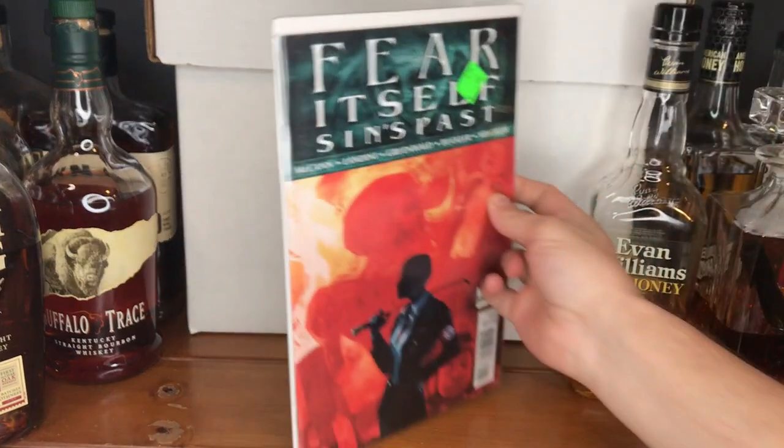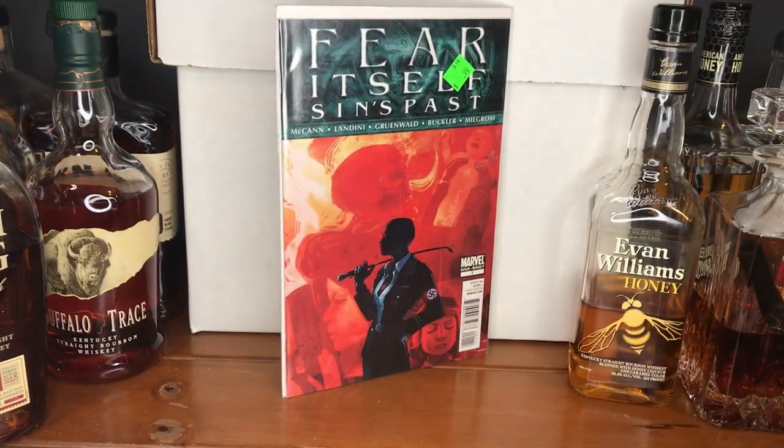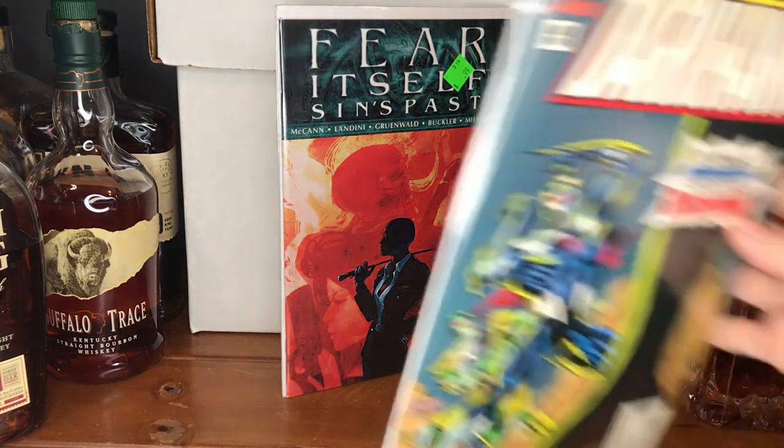Moving on, Fear Itself, Sins Past. I believe this one was just $1. This issue was a one-shot, so it's nice to go ahead and just add into my collection of the Fear Itself event and have as an extra tie-in.